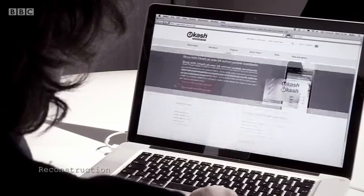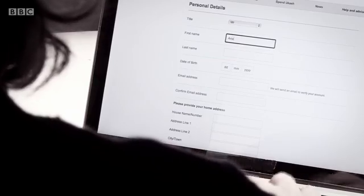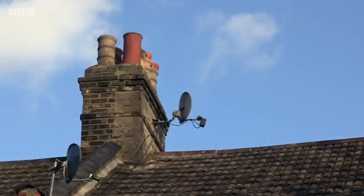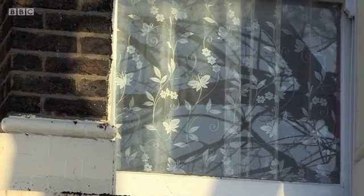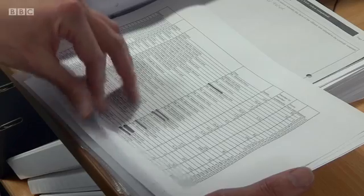So who was this faker who'd stolen Anamal Huck's identity and used it to extract money from other victims? His name was Alexandru Hinku, and he lived in North London at one of the other addresses raided by Trading Standards and police that same morning. Hinku was arrested. Mr. Hinku admitted to receiving over £3,000 in terms of payments.